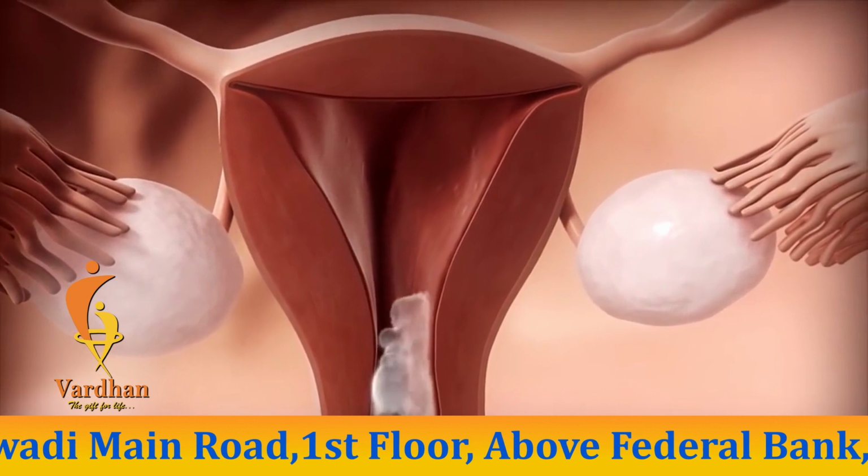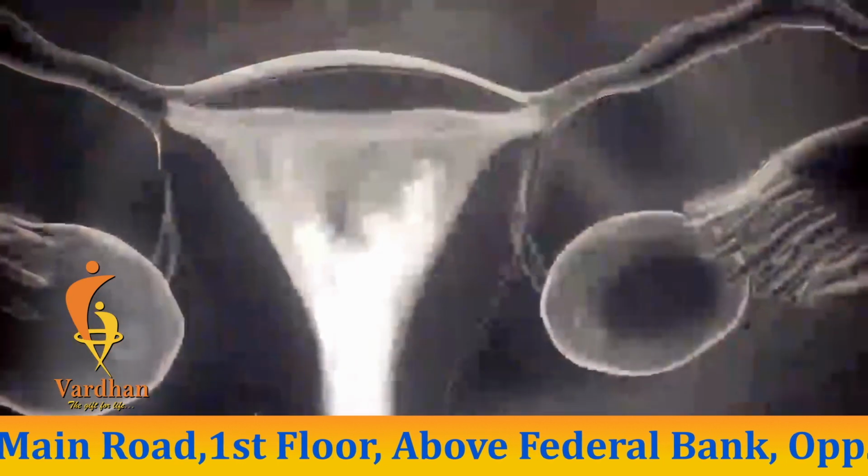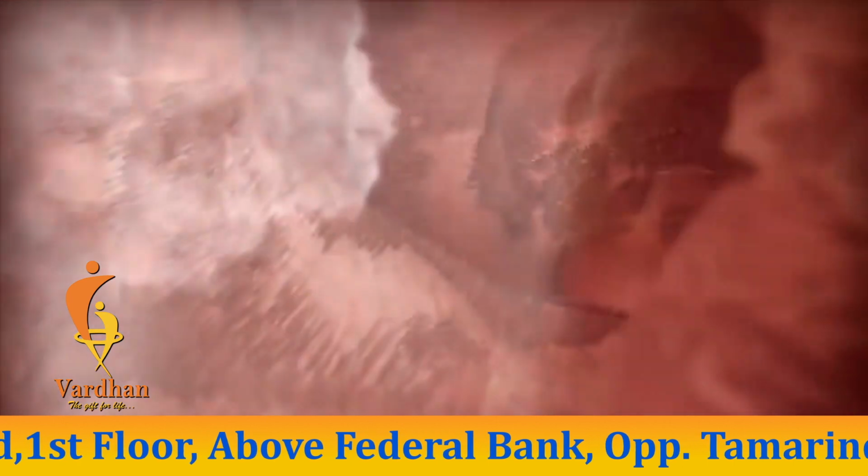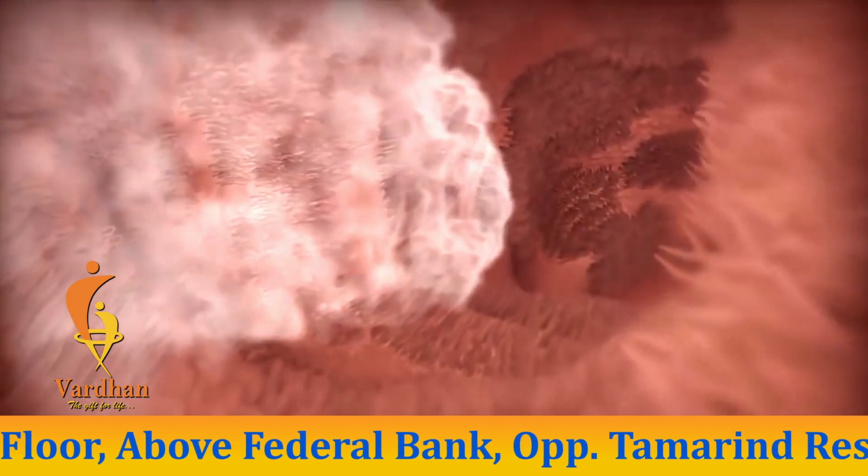That happens because when we push the dye, if there is some dirt or some small debris blocking the tube, it gets flushed out. So they increase the chances of conception in the next 2 to 3 months.